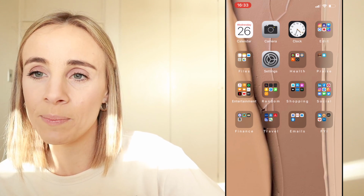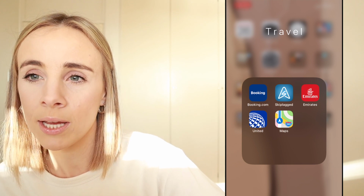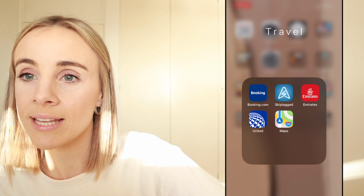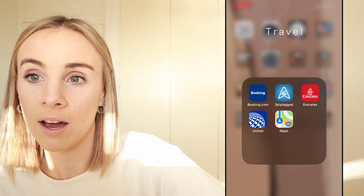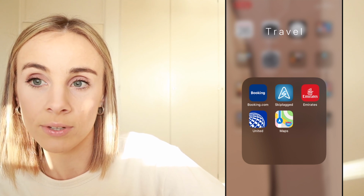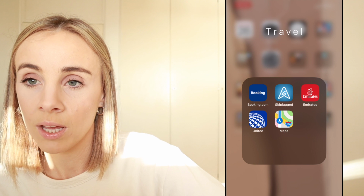Okay, cool. So next up is my traveling folder. Yeah, I don't have all the things that I used to have in here. I used to have the Airbnb app and just more traveling apps. But since I've upgraded and we've been in this lockdown, I haven't had the need to download all those apps just yet. But these apps that you can see here are the ones we need to use for our upcoming trip that we'll have next year.